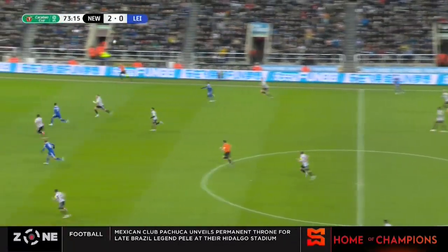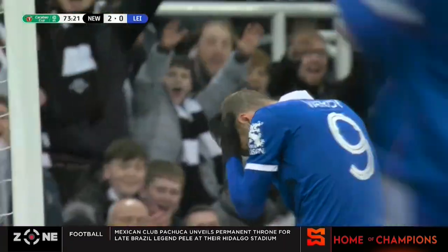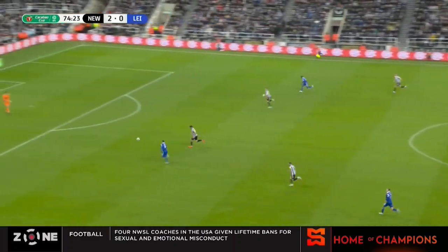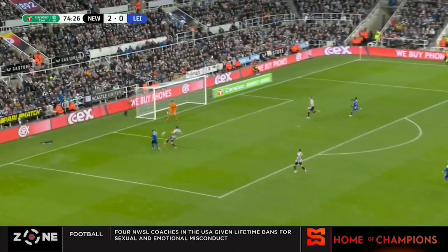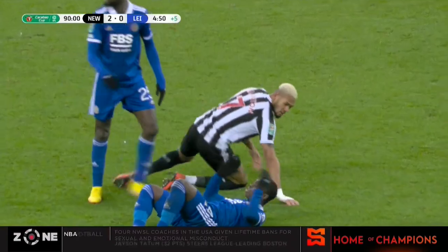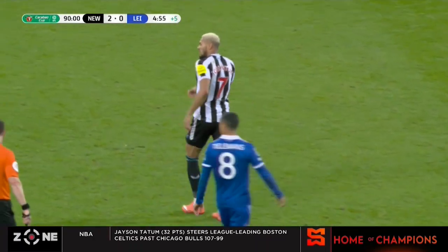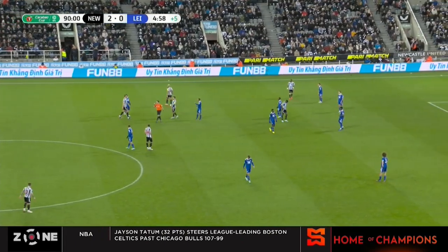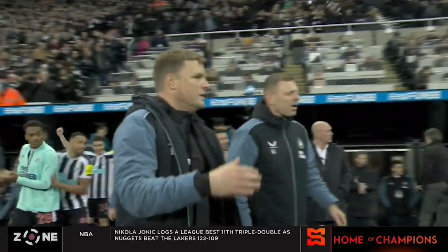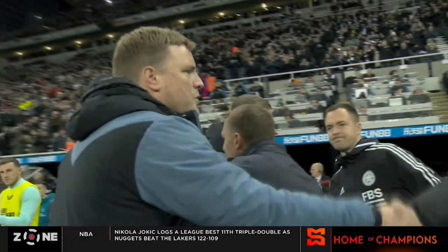Castagne. Good run by Perez. He's onside. Vardy's in the middle. Jamie Vardy! Oh, he's missed it. And now Vardy. Harder chance. And he's put it just wide of the far post. As Newcastle fans mentally count down the seconds until they can celebrate. And there it is. Another hurdle negotiated by Eddie Howe's Newcastle.